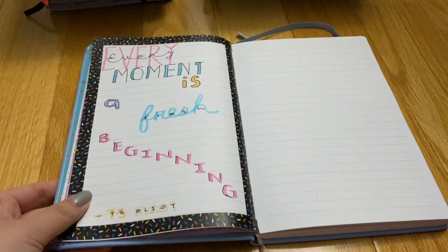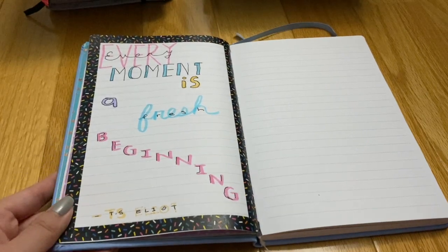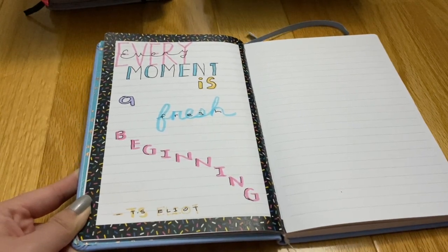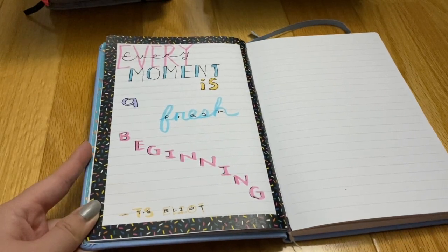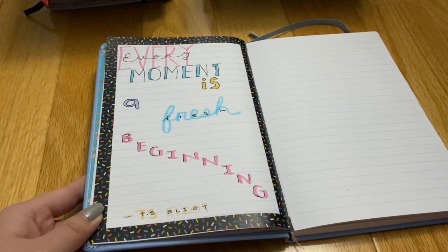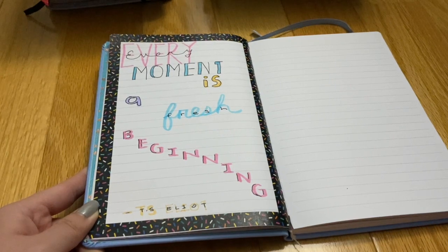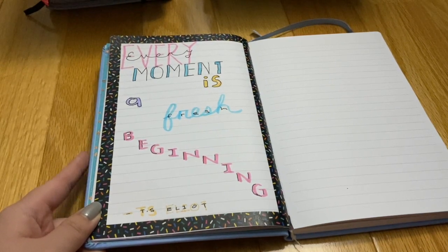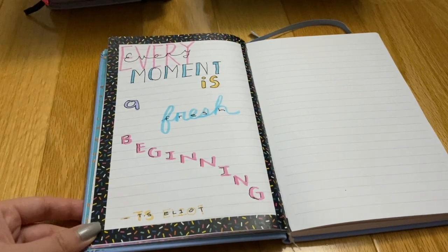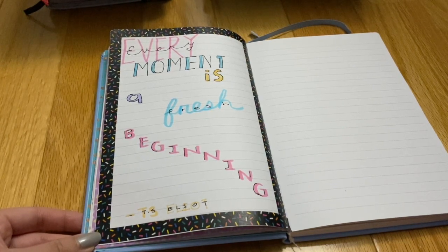I'll probably fill in the space at a later time, but I think this is just great inspiration to remind myself that every moment is a great opportunity to start fresh, to start over. And it's not just the new year that allows for that renewal. A lot of people do get stuck with thinking like that. It's true that the new year is a fresh start, but we also have to remember that every moment is a moment that we might not get back. So we have to keep living for now. Every moment, every day is a new opportunity to start over, and it's not just the new year that allows for that.